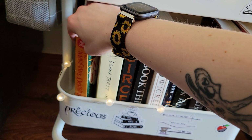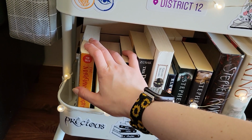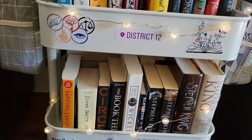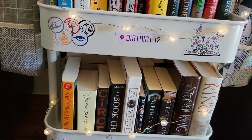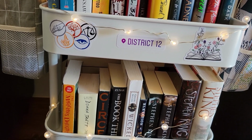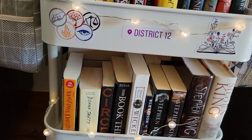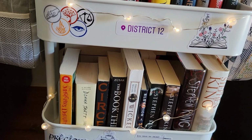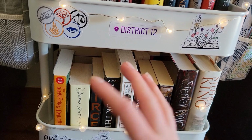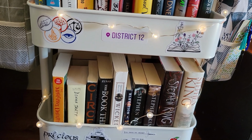We have The Magician's Daughter, which is an ARC that I got from a coworker, and I started it and then found out that I wanted the actual copy because it's missing the map that's in it, and I really want the map. I think that would be really helpful, so I kind of want to buy the actual copy now that it's out, but we'll see how that goes.